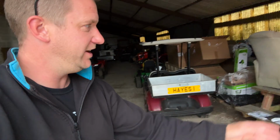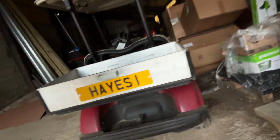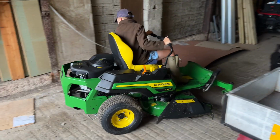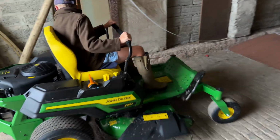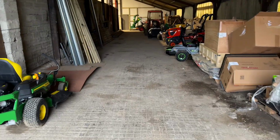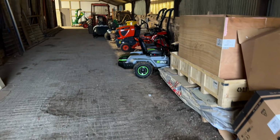And what vehicle do you want first in line, Monk? The golf buggy right here. Oh yes, that's the first machine moves out of the way. Alright, so that's made a bit of space. Got a quad bike and trailer out of the way, golf buggy out of the way. Moved on here. Max can now move the Ego. And then we've got all these other machines to move so we can get rid of all this rubbish.